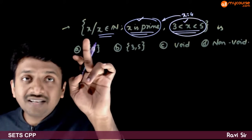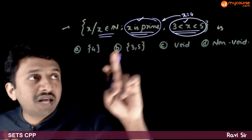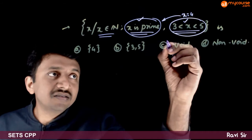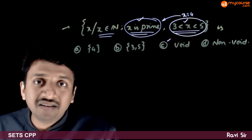But according to this set, my x has to be a natural number and x has to be prime, and this has to be satisfied. So there is no number which satisfies all these conditions. Hence, the answer is a void set. This set does not contain any elements.